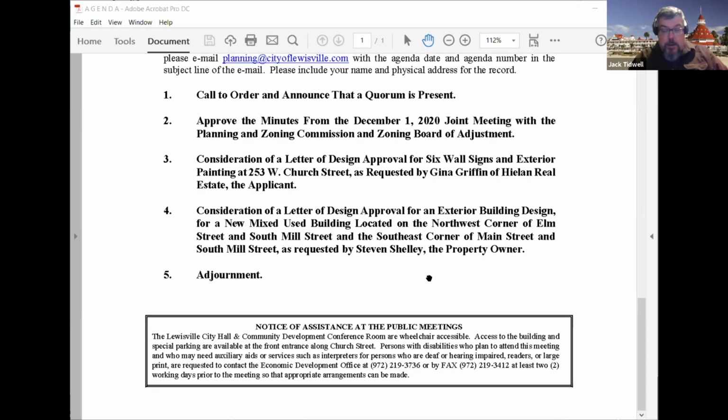And I have that item as being the consideration of a letter of design approval for an exterior building design for a new mixed-use building located on the northwest corner of Elm Street and South Mill Street, and the southeast corner of Main Street and South Mill Street, as requested by Stephen Shelley, the property owner. Staff? Yes, I'll go ahead and share my screen.